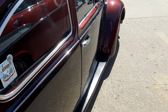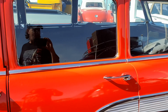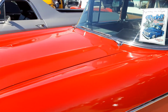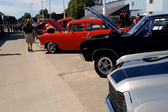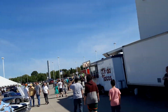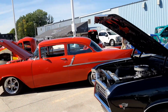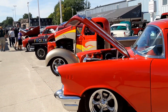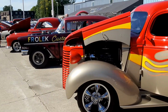Oh wow. An old Bel Air station wagon. Nice. Yeah, folks, this is the back rows back here. There's a whole other section here. There's where we were at. It was up there. Now we're back here in this back section. So yeah, this is pretty awesome. Good turnout this year. Had a really good turnout this year. Love that truck.